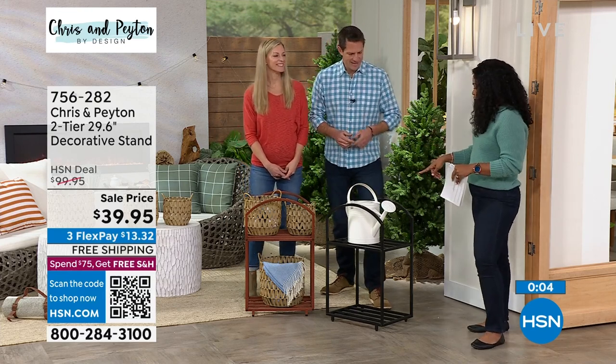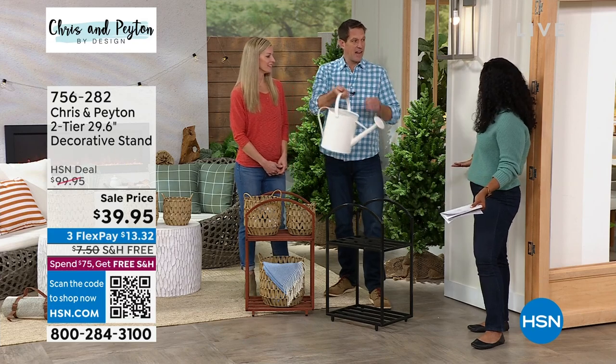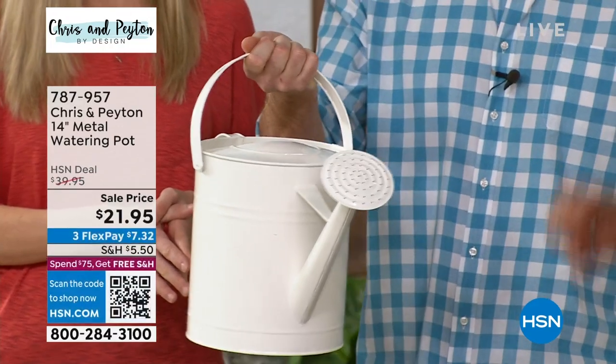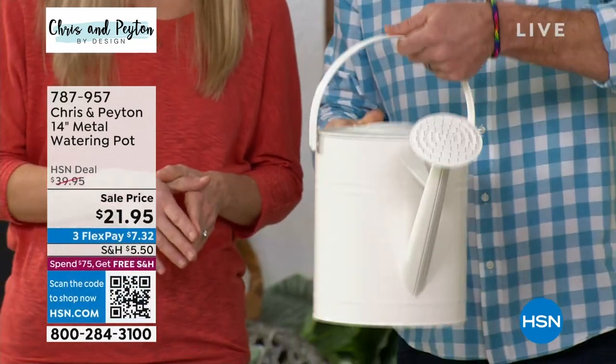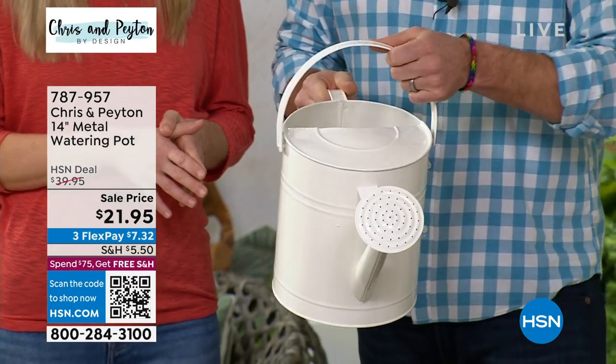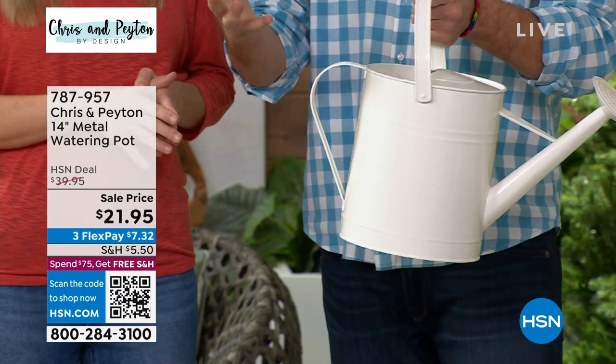I wanted to mention this watering can because it's beautiful and it's big. When you fill up, some of the water cans are so small, you're taking like three trips. This one, you fill it up, it's lightweight, it's not going to rust out, and it's great for watering your flowers, your plants, your garden, anything. I love it. It's a beautiful color too. Some watering cans are ugly.